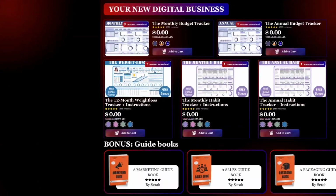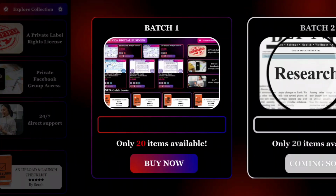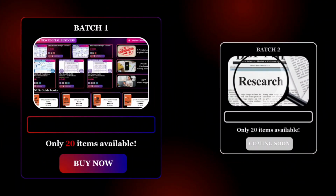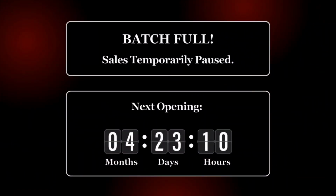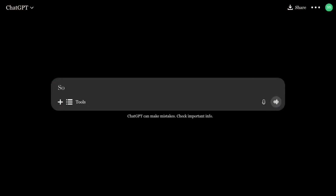Now here's the thing. To protect the resale potential, I'm only releasing these templates in controlled batches. As soon as a batch fills up, I'll close it down temporarily so early buyers can get a solid head start. So if you're here now, you're seeing this before most people even know it exists.